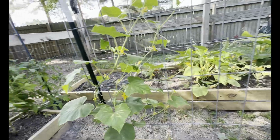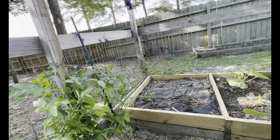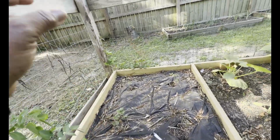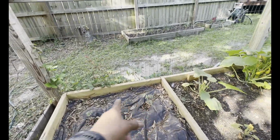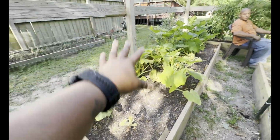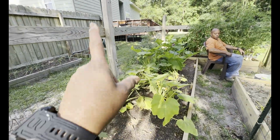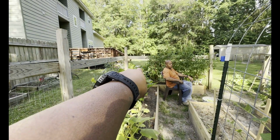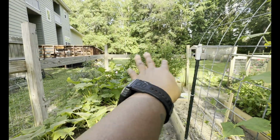All right, so anyway, before I go, let me go ahead and do a walkthrough of our garden. One strawberry plant made it. We have two tomato plants here. This whole bed, half is squash. The other half is zucchini. Where my husband is, we have some onions in that corner back there behind him.